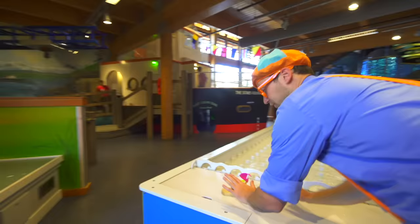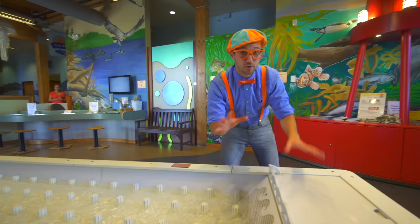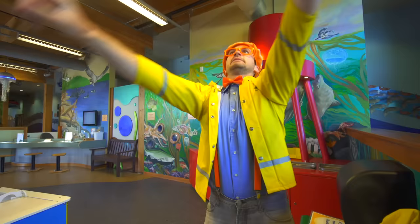Whoa! Look at this! This is the water table, and it's really wet. Okay, before we put the boat and the squid in the water, let's go get our water jacket on. Come on! Okay, this water jacket is the color yellow. Oh, it's nice and snug. Oh, okay, we're ready. Come on.